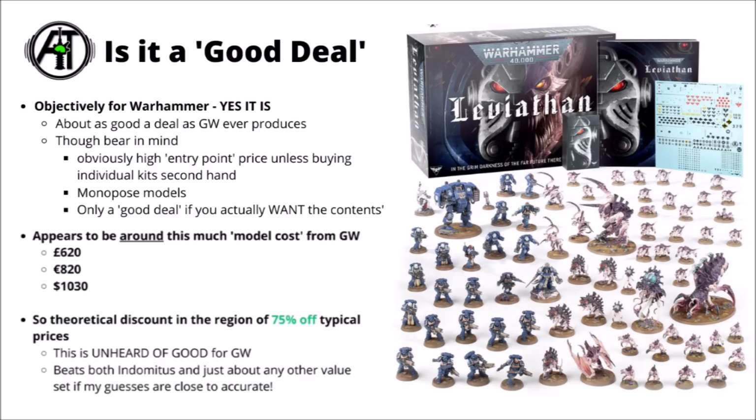However though, all that being said, if you added up the cost of how much I'd expect Games Workshop to sell these miniatures for individually, plus add in the Leviathan book and the mission deck, I expect they'd be looking around somewhere in the region of £600, €800 or $1,000. Obviously far more than Games Workshop is asking for the box, it would seem. Just in terms of theoretical discount land, that's around about 75% off typical prices. Pretty much unheard of good from Games Workshop.